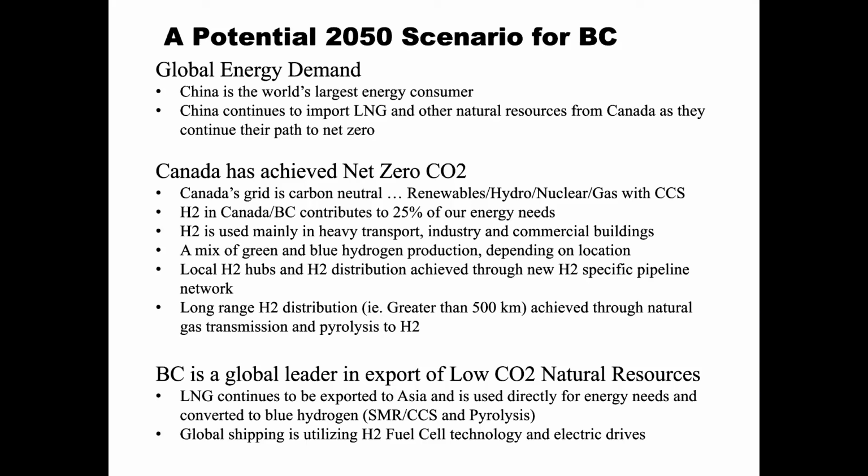This is an advantage we have today. Canada's grid is, I think, about 75 to 80% carbon neutral today based on renewables, hydro, and nuclear as we stand. So this is one area where we could achieve net zero with the growth of renewables and others. We could hit net zero on our grid. We have been able to integrate hydrogen as an energy source into the Canadian economy, and this vision has it at 25% of energy needs.